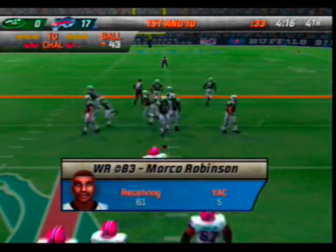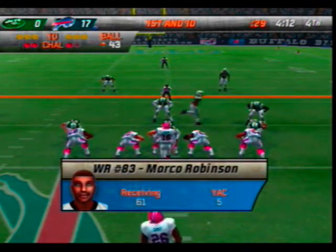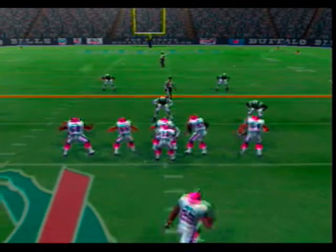First and 10. Ball on the 43-yard line. Hey, let's go, one decent. Only one man in the backfield. Watch your man. Watch your eyes. Play football.